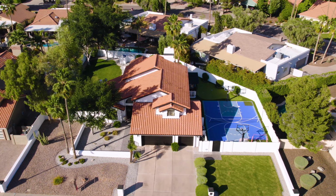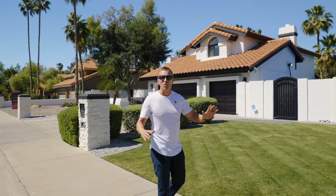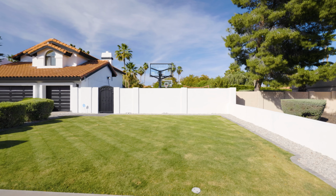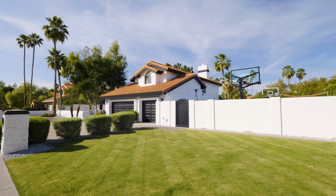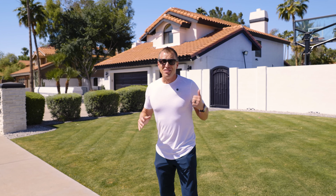This lot is over 16,000 square feet, a huge side yard right here that encompasses a lot of different things you can do, making it very multifunctional. But the beautiful landscaping, guys, natural grass in the desert and a fully remodeled exterior home, freshly painted. I can't wait to show you the inside, because this is a no-brainer. This house, it's a slam dunk.